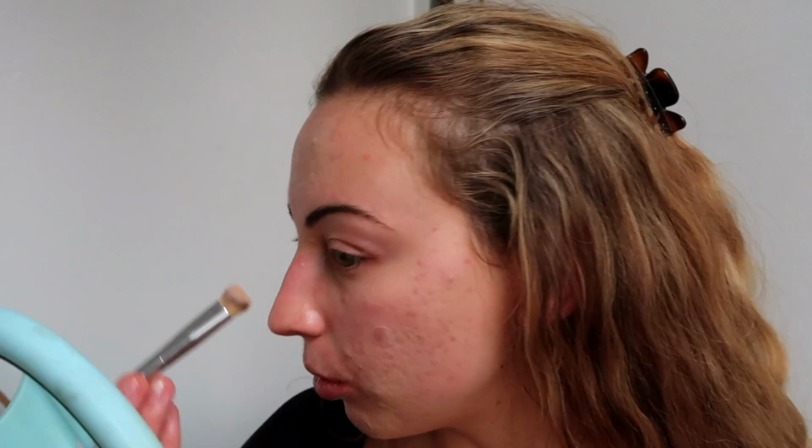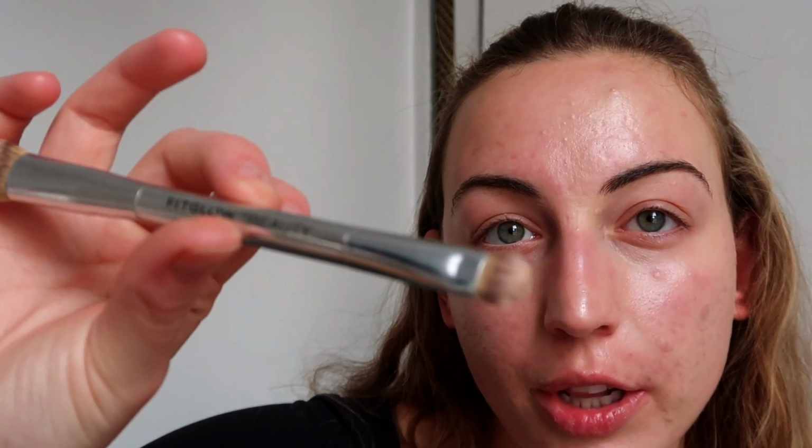I really don't have that much to cover up on this side, which is crazy. This thing is annoying. It's just this big nodule that popped up on my face one day and has not left. So what I do is with the smaller end, I put the concealer actually on the blemish and then I blend it out with this.